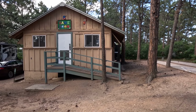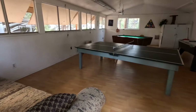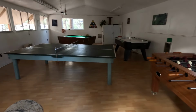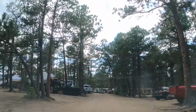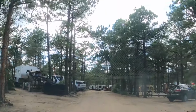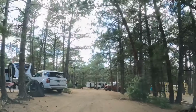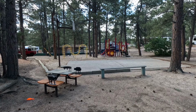Now this is the rec hall and game room. It does have shuffleboard outside, as well as ping pong, billiards, all kinds of things you can do on the inside. Just past that, on our right, is the playground. And it is a really nice little playground.